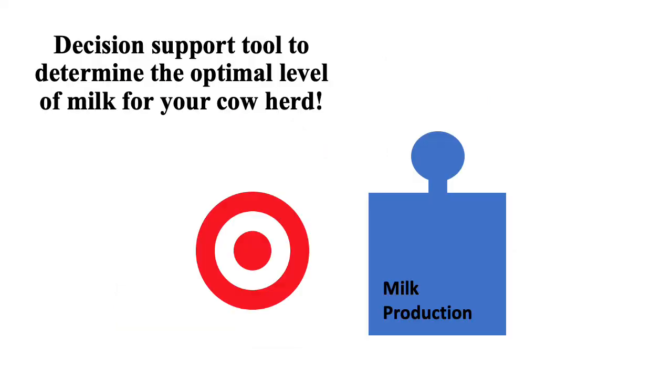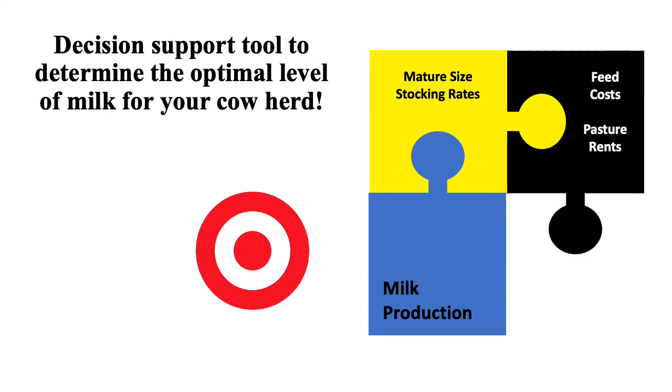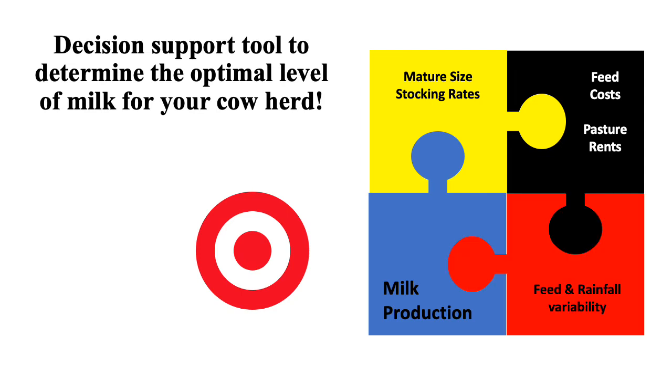Realizing that difficulty, we created a decision support tool to help you find the optimal level of milk production for your cow herd. So like I mentioned, milk production is part of it. We need to know the mature size of your cows. We're assuming a certain stocking rate. The feed costs and pasture rents all play into this. So does the feed and rainfall variability. And all of those things really have a huge impact on the amount of milk production you can support in your environment. And our goal is to try and target the optimum, not the maximum.